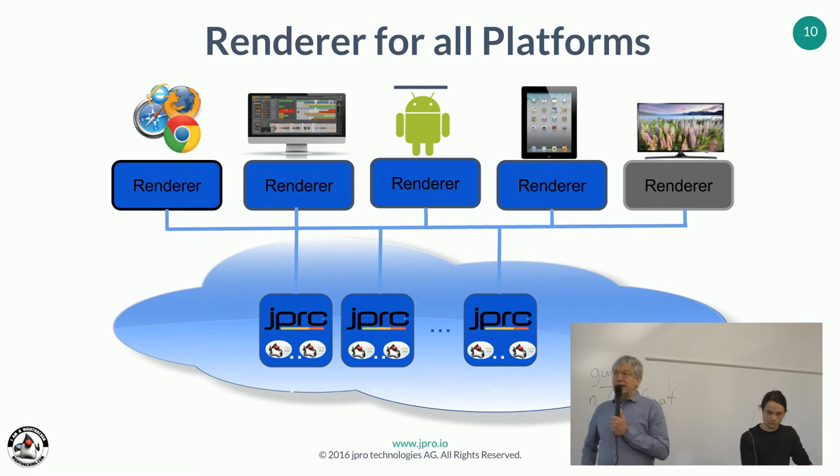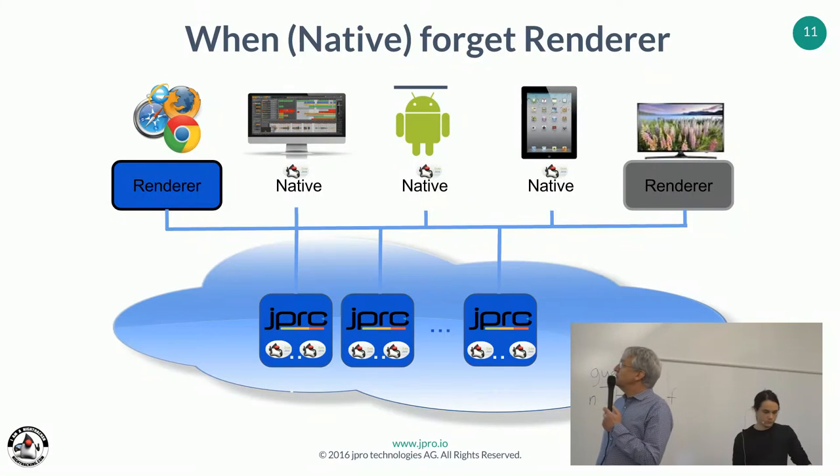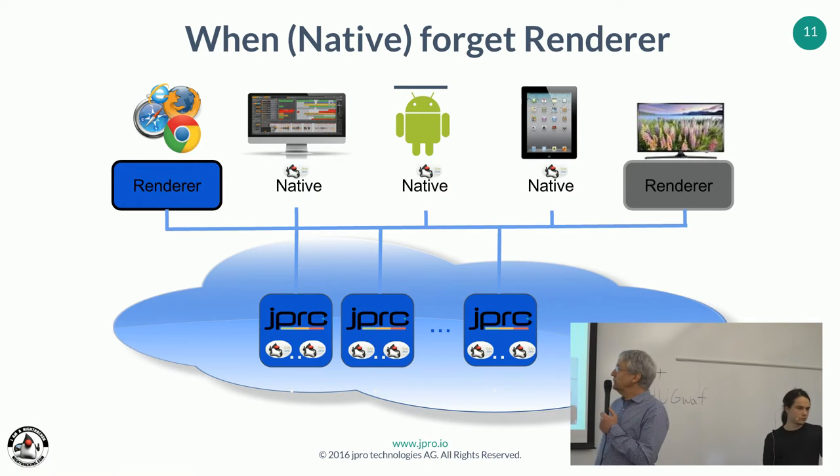So if we go to the next slide, you will see a more practical, more common way of setting it up. You see on the browsers on the left side, there will be JavaScript renderers. In this case, that has to be because, as opposed to the other platforms, there is no other option there. It has to be a renderer available. On the desktop, you can have them run natively, of course, which would be the more common requirement on Android and on iOS as well.